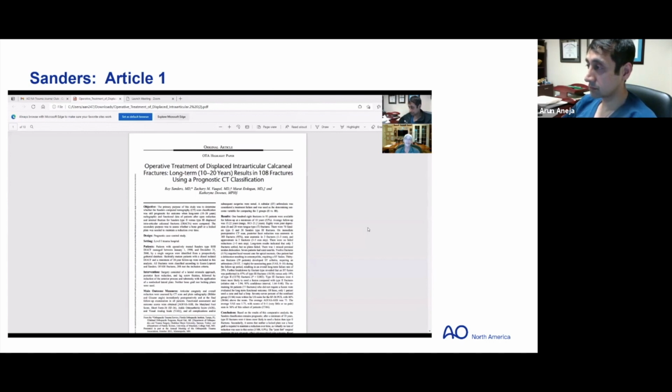And that really just, again, this classification has now stood the test of time. I have to say, when we did the original classification, we were just trying to help each other figure out how to operate on these and what worked and what didn't. For me to be able to go back at 20 years and see the outcomes and see that this classification still has merit and still is prognostic was really a little mind-blowing for me. I was very humbled by that because it's just pretty amazing that it works so well for all of this. It really does. It's quite amazing to me.